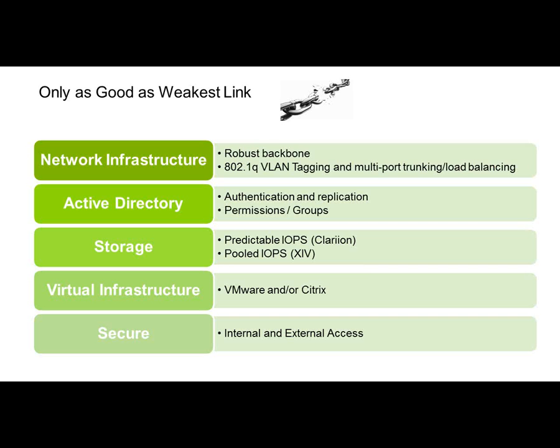So with virtualization, it's only as good as your weakest link. I have this slide here. So doing that assessment work, looking at what exists: what's the network look like, the Active Directory, storage. IOPS plays a big part in having the right performance monitoring tools in place to make sure as you scale out, you have the right configuration and the right virtualization infrastructure.